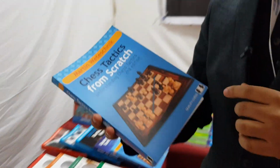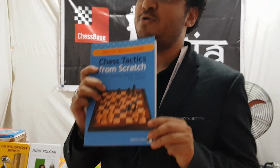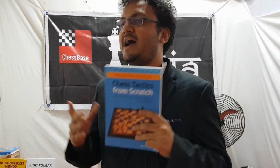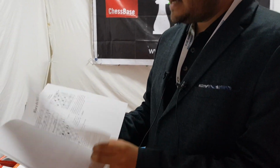Coming to one of my favorite books from Quality Chess, Chess Tactics from Scratch. I don't know how many people have recommended this book to me. Once I got hold of this book, I read it and it somehow changed my opinion about tactics. For example, let's just look at one example, which is pin.